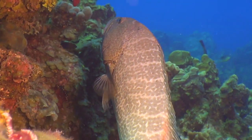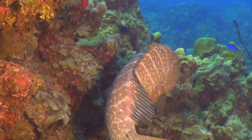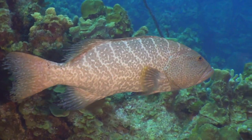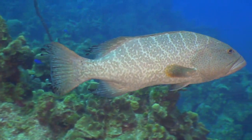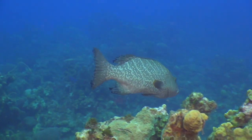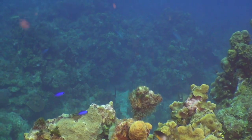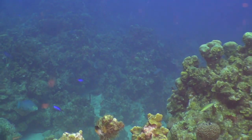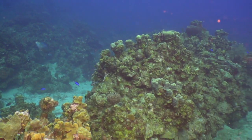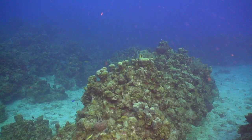I think this is a yellowfin grouper. It looks like it does have a yellow edge to its pectoral fins there. Yeah, we can see that well now, so I think you're right. It's a yellowfin grouper. So we did mention the tiger grouper, and that is because we can see the stripes there on it. They do look very similar, but the key distinguishing feature is that the yellowfin grouper has some yellow on the edge of its fin there.